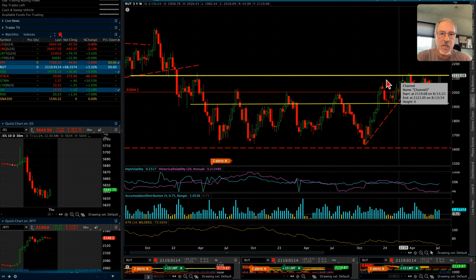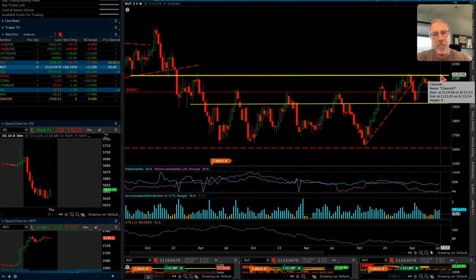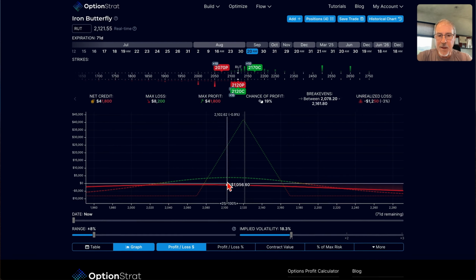But because of this prior resistance and because RUT continues to just roll back over here, I am putting on this trade, which carries a little bit of negative delta with it. I'm putting on this trade where my shorts are pretty much at the money here. And then if the market does sell off, this trade's going to do just fine for a little while. It'll give me room to consider potentially adjusting it.